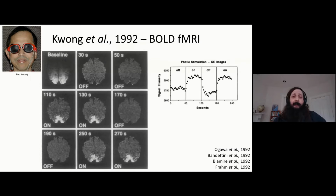So Ken started with MRI data that were sensitive to the BOLD contrast. You can see these subtraction images that when the stimulus was off, the image was flat, but when the stimulus was on, he saw a big positive signal change in the back of the brain in the occipital lobe, which is the location of the visual cortex. And so he saw that the time course of the signal modulation followed the time course of the visual stimulation, seen here on the right.